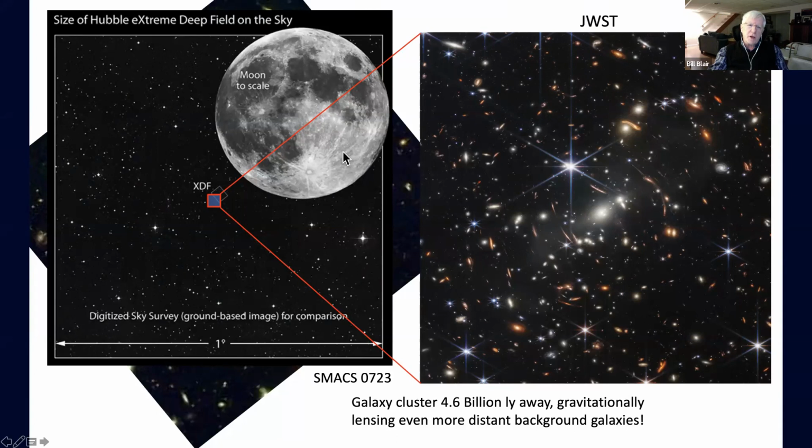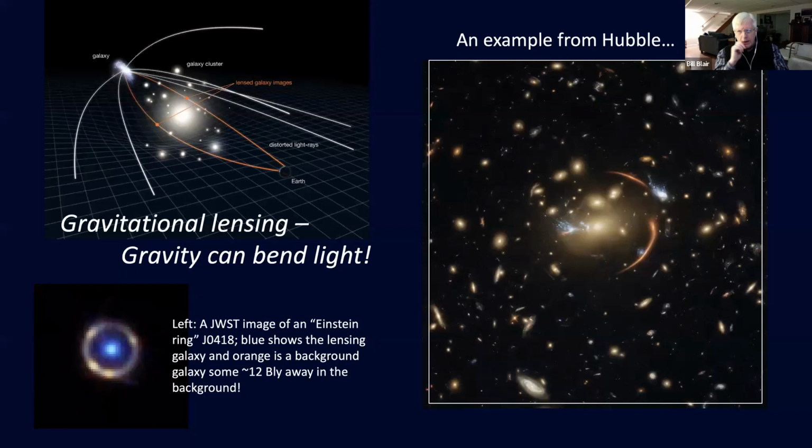Here for scale is the full moon. That's about 30 arc minutes across. And the field of view that we're looking at here is just 2 or 3 arc minutes across, a very small portion of the moon in size. And yet this is the detail that the Webb telescope is seeing in that small little piece of the sky. Incredible, just incredible.